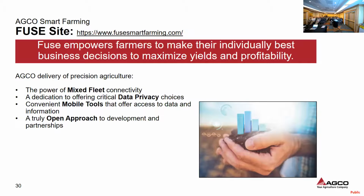And then I just wanted to touch real quick here on advancing technologies as well. And I really wanted to stress some of the importance of data privacy. With AGCO, you do select and choose your level of data that you would share with us. And by default, it would be none. So if you want us to help support with our machine monitoring efforts with you, that would be something that you would select up. Otherwise, it's considered private.